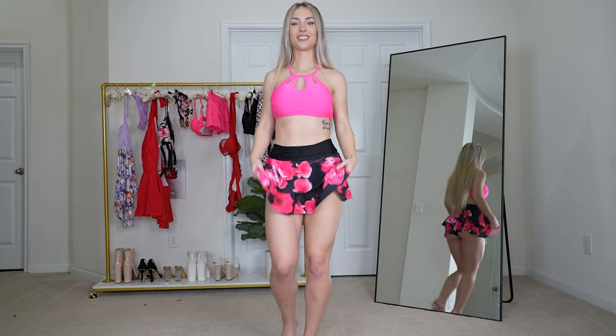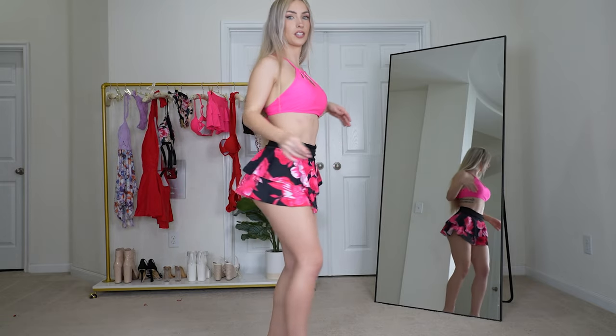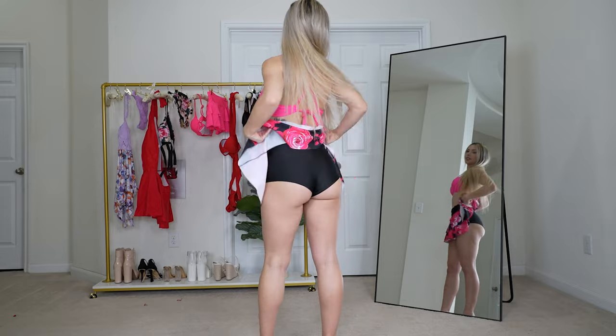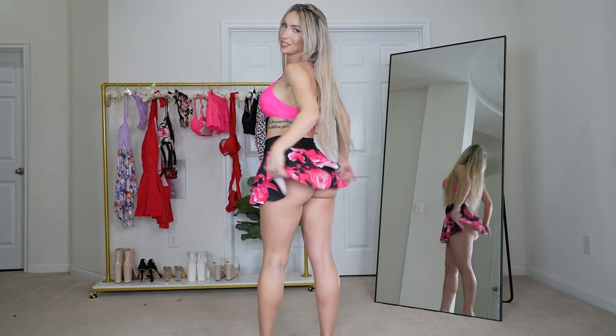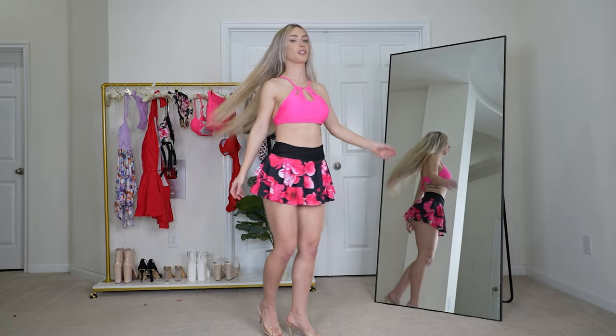And the skirt also comes with swim shorts underneath. They look like this, they're just black, and the back looks like this. And obviously you can wear them like that, but I personally would wear them like this. So cute. And then your skirt is like a little bit cheeky too, which is just adorable.